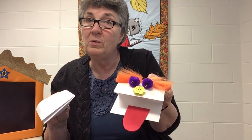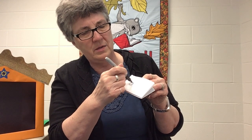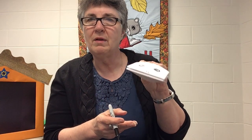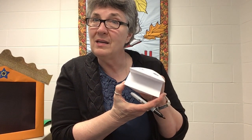Everybody, and then you could do what I did and found some fun things to glue on there, or you could just take a marker and put some eyes. Oops, I'm right-handed, so it's not going to work if I do it that way. I'm going to put some eyes on him, and a squiggly nose, and you could decorate him however you want. And then you have a real easy puppet.